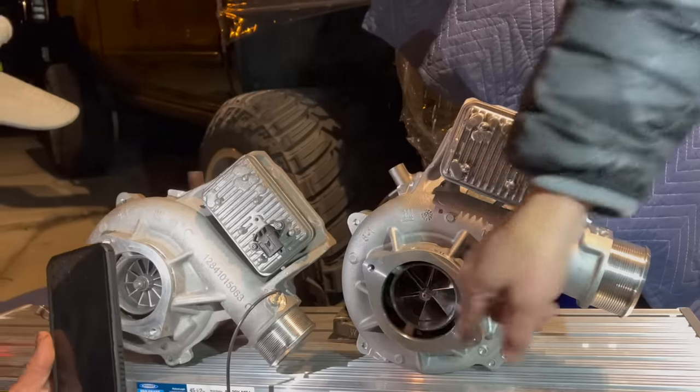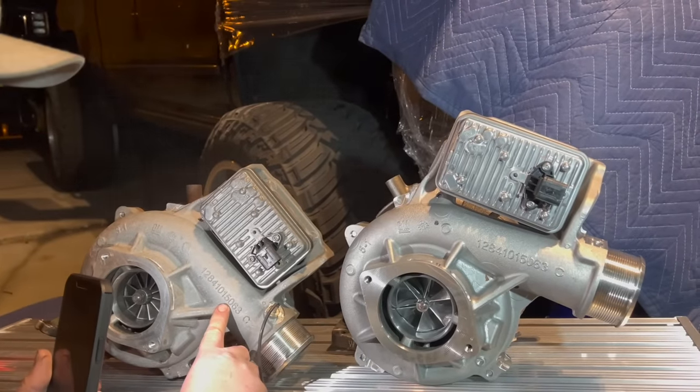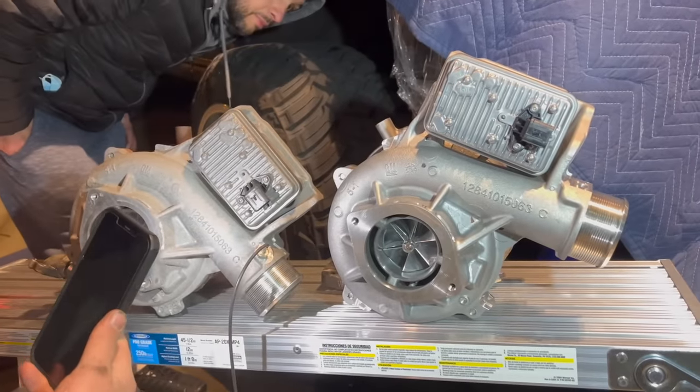Good question. 1284, 1284. And what is the difference? 101, 50. It's the same. Yeah, because this one says W2 and this one says W1. So the difference is big.